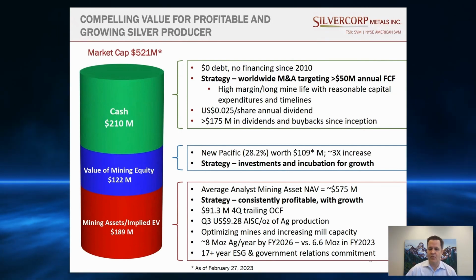Now, also important to note that, for these mines, we wouldn't have been able to do what we did if we didn't have a 17-year track record of good ESG and government relations with the various levels of government where we operate in the communities. And we'll touch on that a bit later in this presentation.